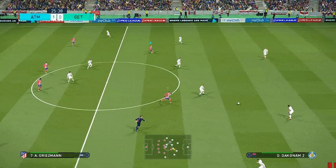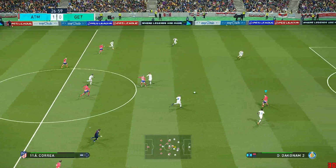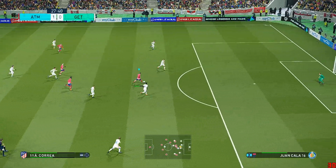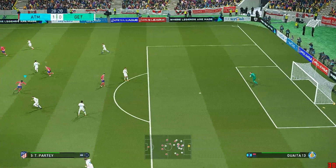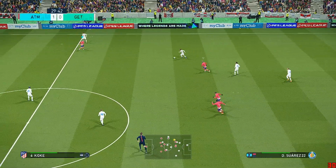Atletico Madrid break the deadlock. Still a fragile lead though. They can't afford to sit on this. Correa! Oh, the keeper's got there ever so well. Well, Peter, the keeper has just received an A-plus grade.